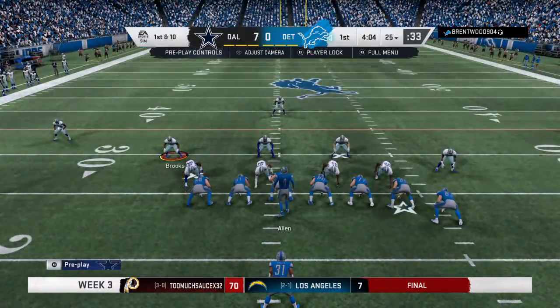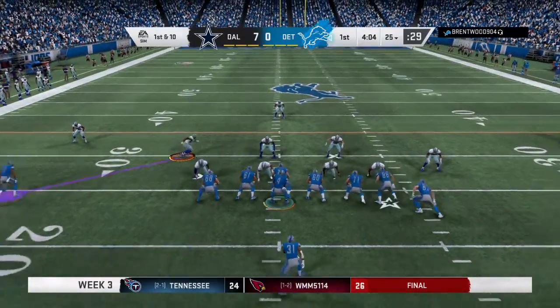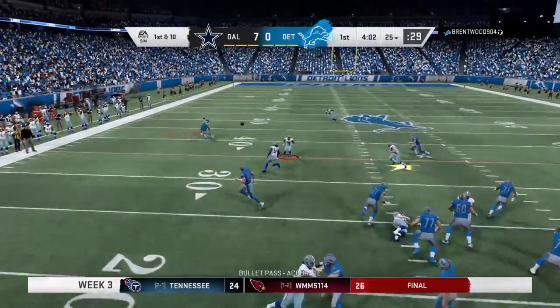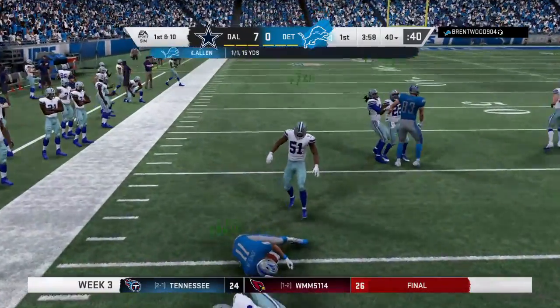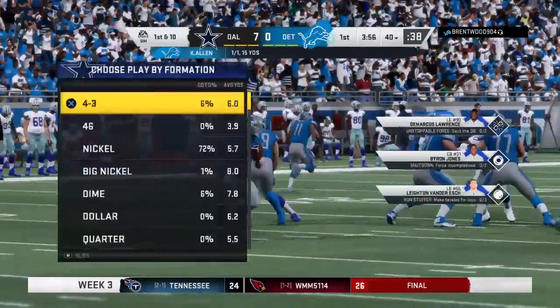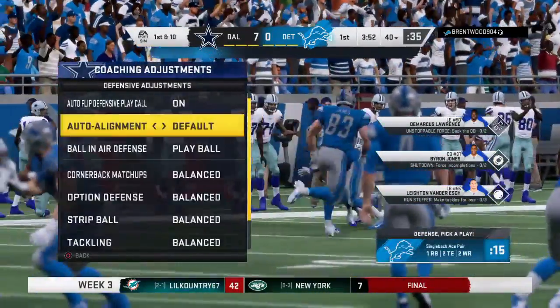Watch the run. They go. Throwing on first down is Allen. Completing it here to Marvin Jones. And he takes this up to the 40-yard line before being corralled. 15 yards for the Lions there on a first down.